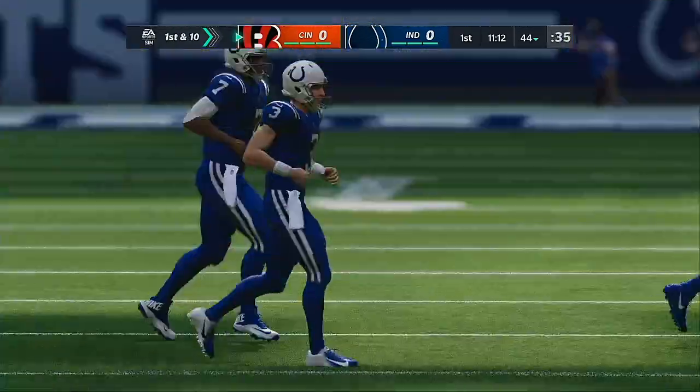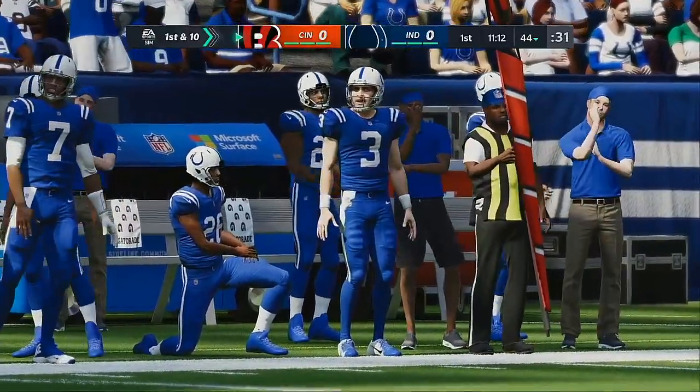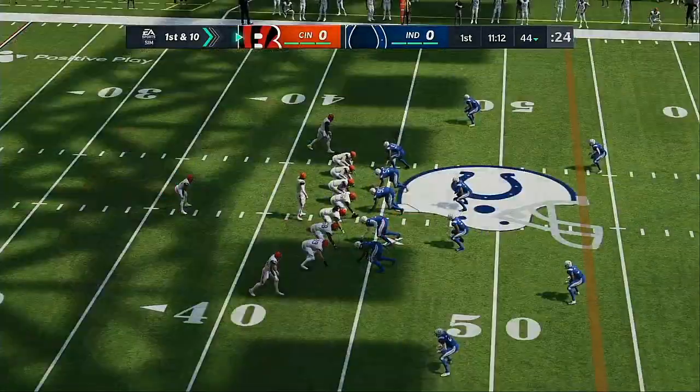Cincinnati coming back onto the field here for their second drive. And they're coming off a three and out, my friend. I think they've got to look at that play sheet and go to a spot that they haven't gone before. Time to shake things up a little bit to try and get this offense moving.